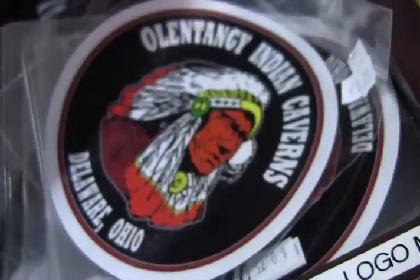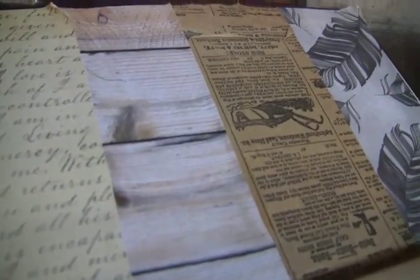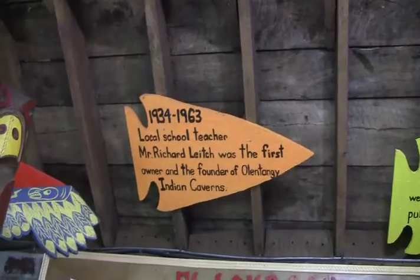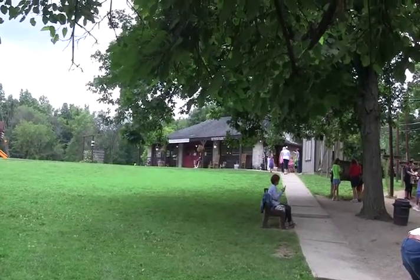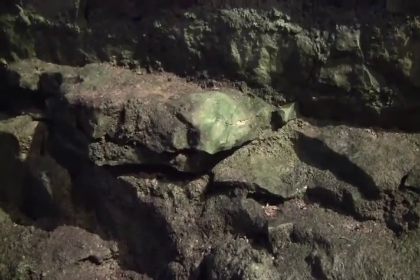Olentangy Indian Caverns were originally called the Lawrence Caves, and that's because this was the Lawrence farm. They ended up selling it, and it changed hands a number of times, and in 1934 it was owned by a couple named Jewett. Mr. Leach and his friend Mr. Algers bought it from the Jewett people. They were running it as a farm, and they had heard that there was a cavern. The Jewetts actually told them, yes, there was indeed a cavern.